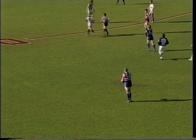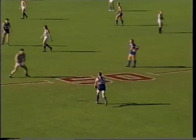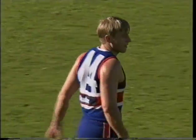Well, last week he was about 10 metres further out and he kicked it through at post height. Well, he is a big kick. He did go to America to try out for that sort of caper. And this is an exceptional kick. It's a goal.